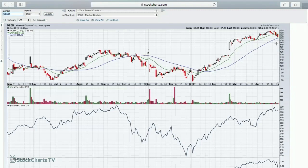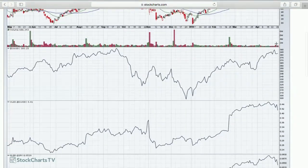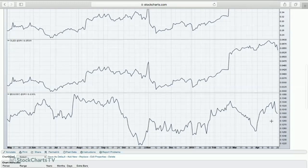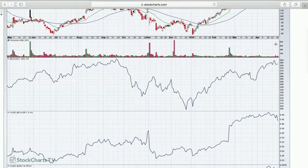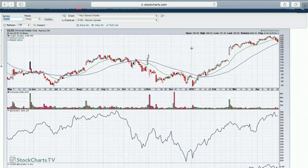I'm in a pretty good area of the market. Not the best area, but not bad. It's been rising off of the relative low in October, and I've got one of the better stocks within the space. So I think 150, 155 would be a great entry into OLED.